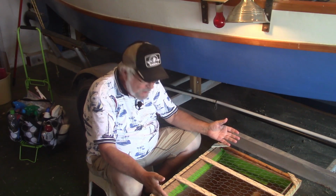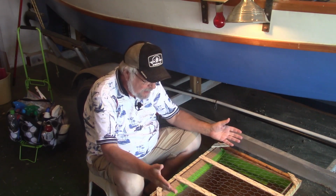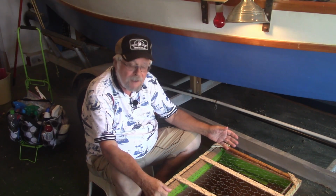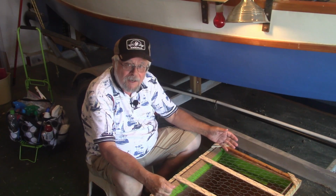Anyway, the next project is probably just to let them grow a couple more weeks. I'm hoping I can keep them in this box for another couple of weeks until they're big enough to go outside into the chicken coop run. And we'll follow that progress as we go along.